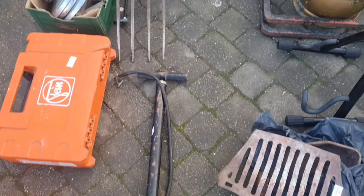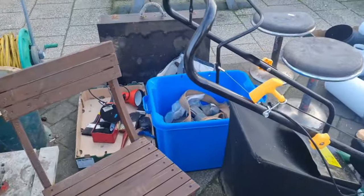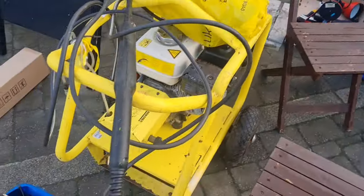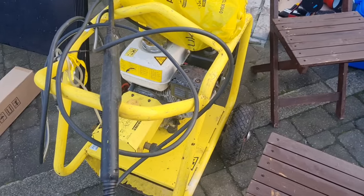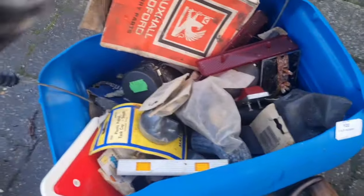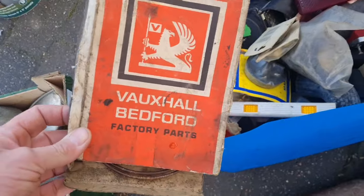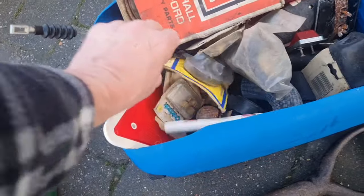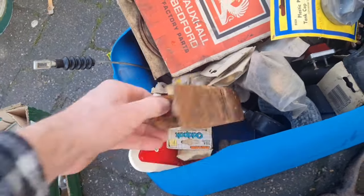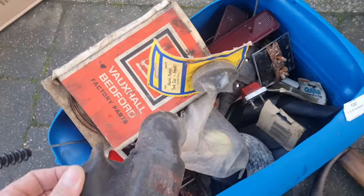Fire grate, stirrup pumps, tables and chairs, more stuff. Oh, I see a massive fan down there. There we go, a Honda cartridge generator, pressure washer. She's a good one. A box of parts with Vauxhall bedboard parts in it, a new plastic petrol cap, a wood plane, one lonely warning triangle, a donkey.